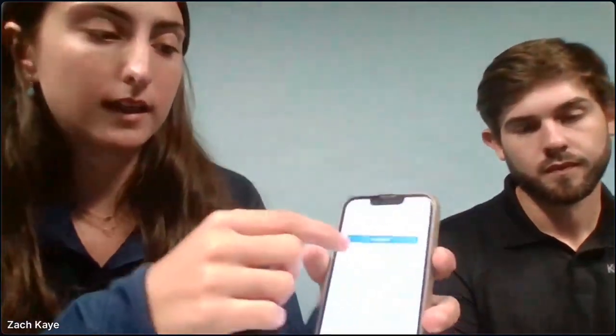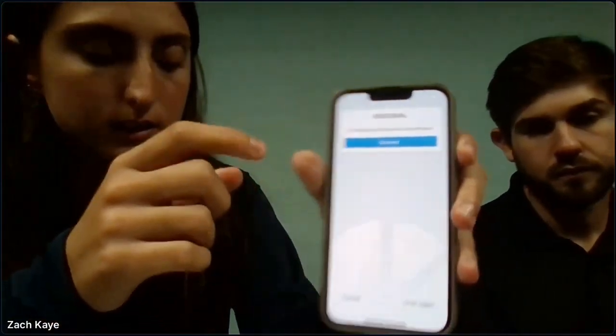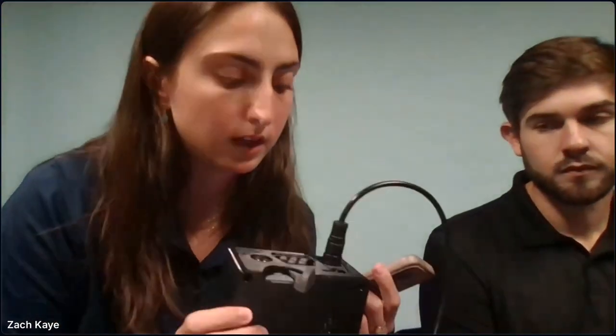So what you want to do is turn on the device. There's a power button right here. And then I have the Kalogon app downloaded. From there, you can scan for devices. The serial number that's on the control box will pop up. You can go in and name that John Smith, Penelope, Zach, whoever's control box this is, and then you press connect. And from there, the settings will pop up.